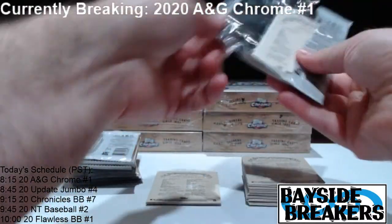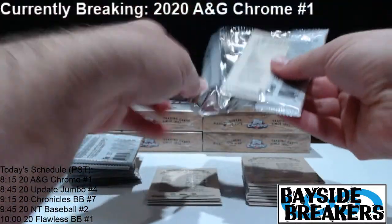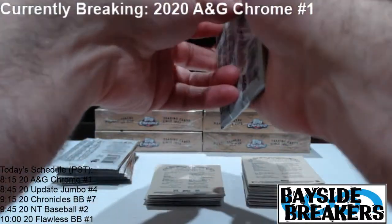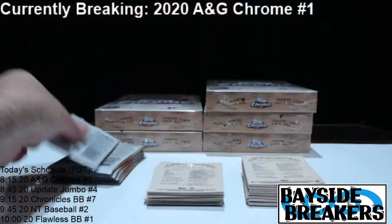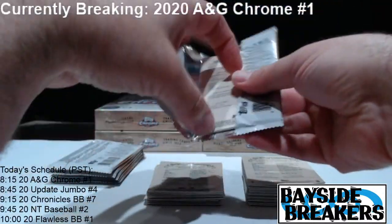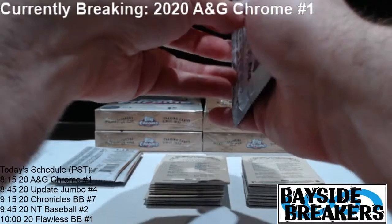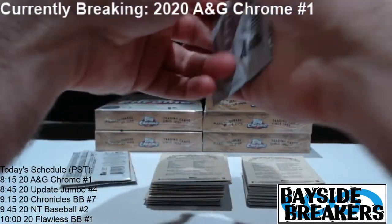Should be exciting. Allen and Ginter Chrome is a beautiful set. Some of the parallels are very nice. Very, very much enjoyed them. I think especially, for example, the Oakland A's, definitely with those green parallels, is a beautiful match. Very nice looking cards. Should be about 2 to 3 parallels per box based on the odds.